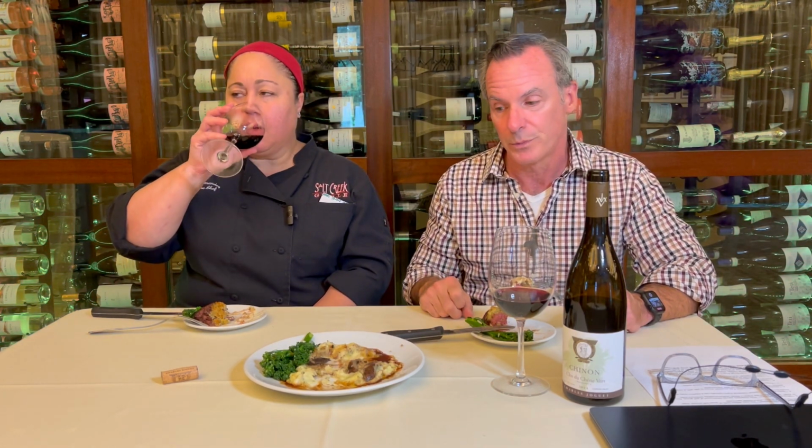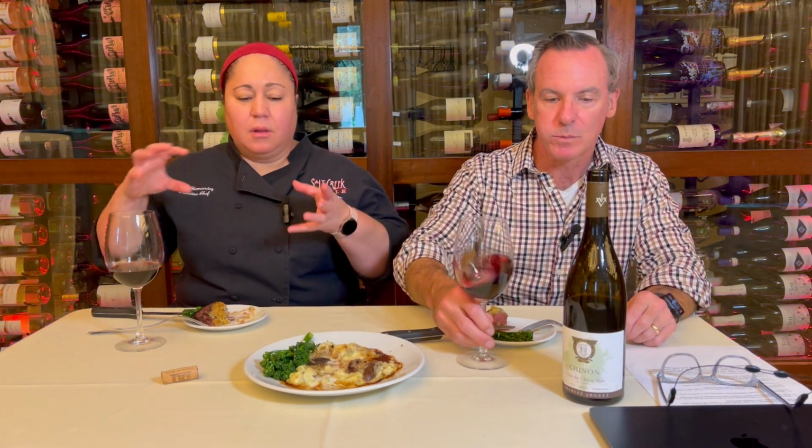It's a unique environment that it grows in. You do get a lot of minerality, high acidity in these wines, and just the herbaceousness is just going to marry very well with this. Great pairing, sir. Like I feel that they just blend. One complements the other so well.